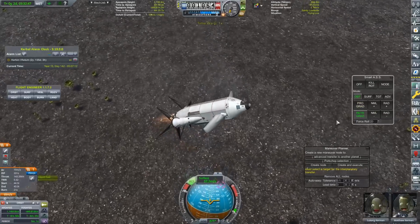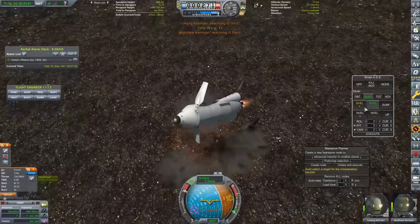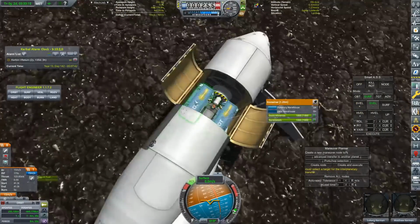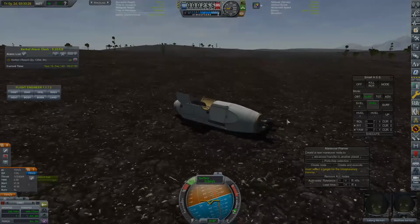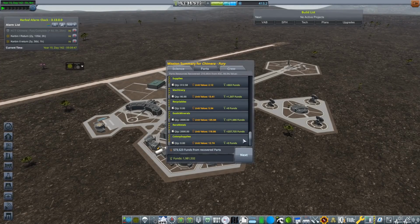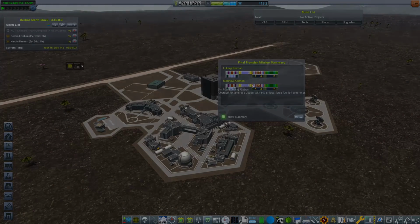However, when the landing legs deploy, the parachutes decide to cut, so that's a little bit of a bumpy landing. We hit the ground at about 60 meters per second, but luckily, those very valuable resources did safely make it back home. So what we're going to do now is quickly come to the Space Center just to show you how much money I did actually make from that mission, over 500,000 funds.